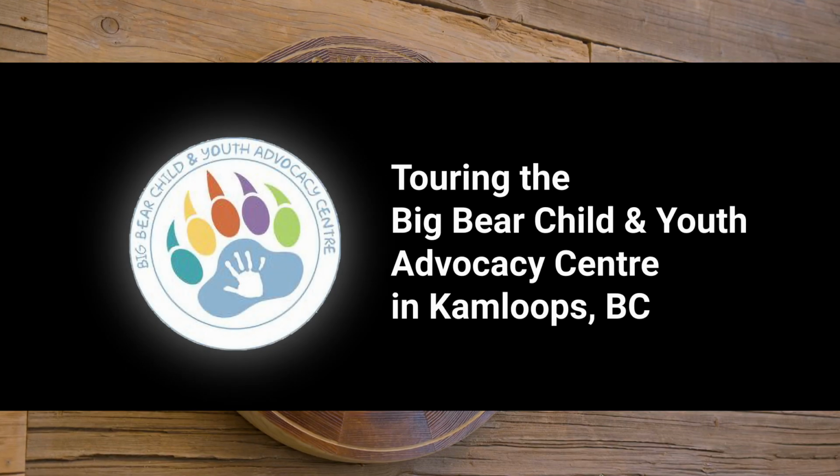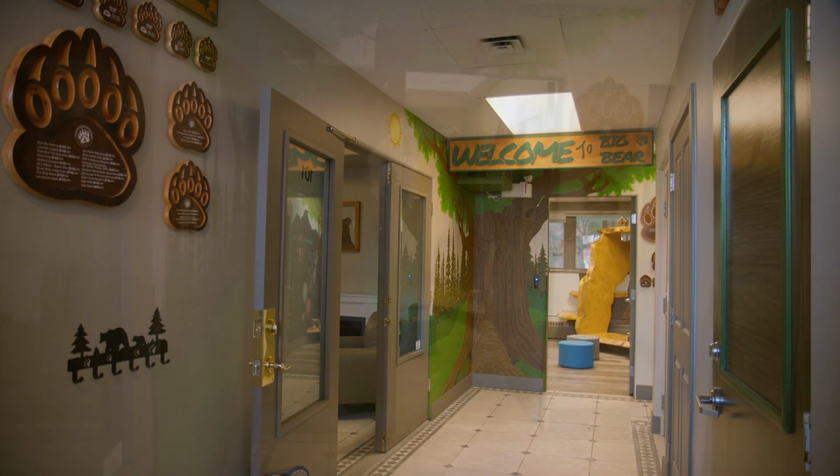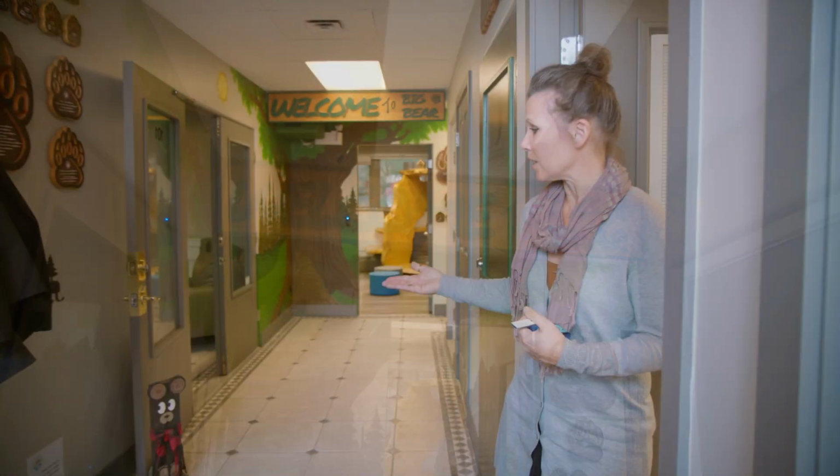So this is Big Bear Child and Youth Advocacy Center, and this is basically where the children, youth, and families first enter our building. The design of the entrance is just to really help reduce that stress and anxiety right from the get-go. When we think about children entering the RCMP detachment versus coming into a setting like this, it's very, very easy to see how this is way less traumatizing, way more welcoming, a lot more comfortable.